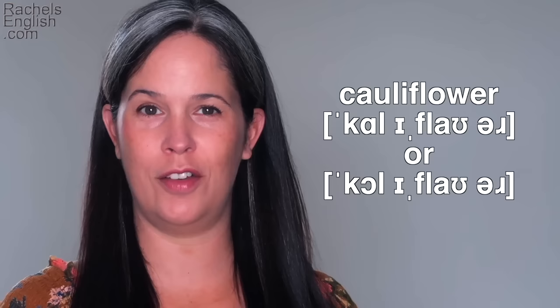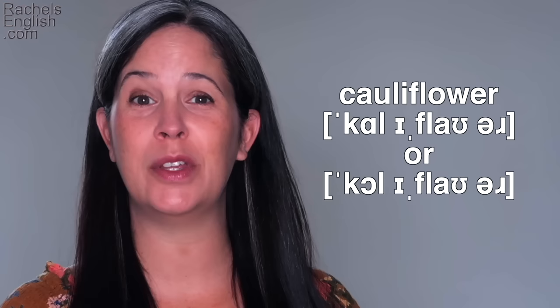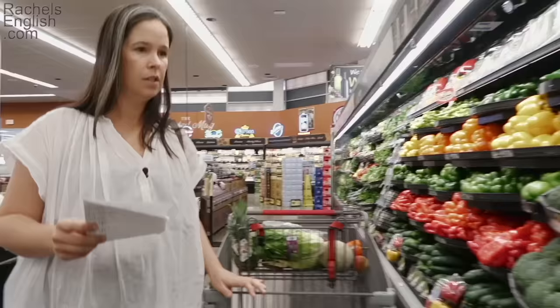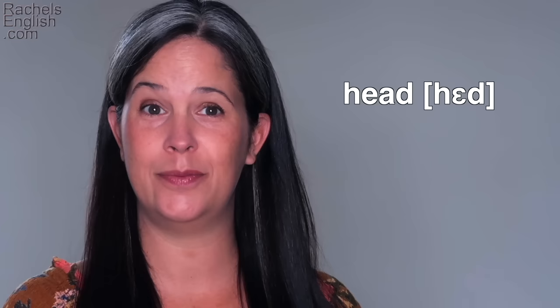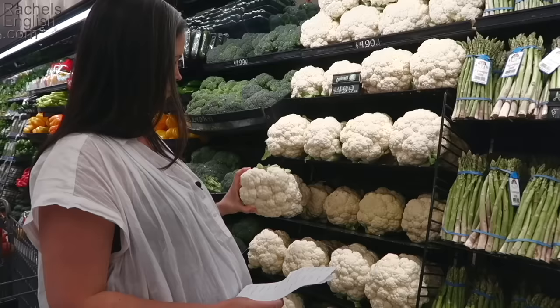Cauliflower. The first syllable can have the aw vowel, caw, or the ah vowel, cah. Either way, it's cauliflower. The first syllable is the most stressed. Cauliflower. Say that with me. Cauliflower. Oh, that looks good. Like garlic, a unit of one cauliflower is called a head. When you cut it up into smaller pieces, those pieces are called florets. Florets. Say that with me. Florets. Nice and fresh.